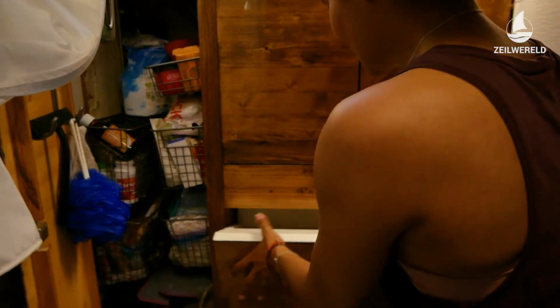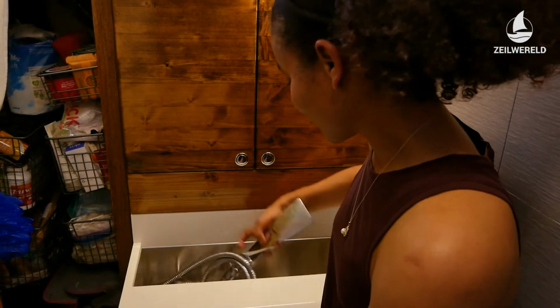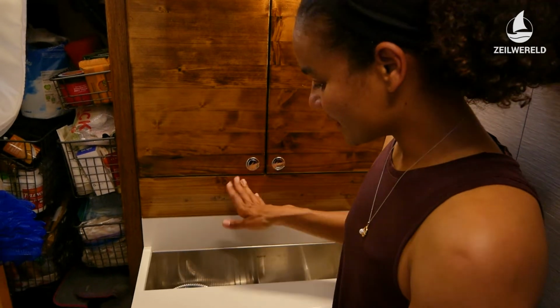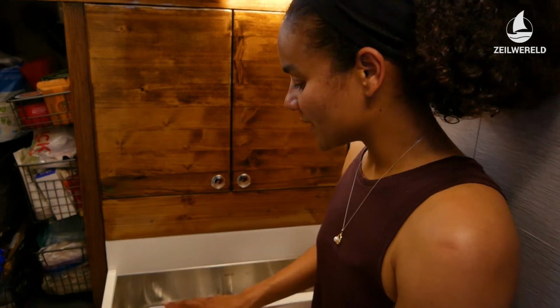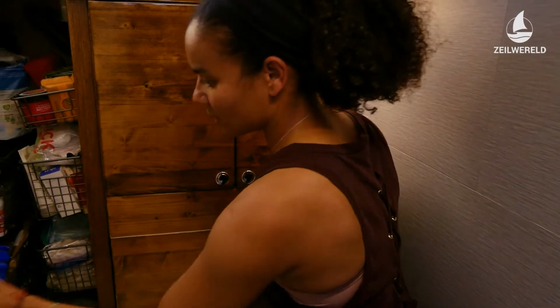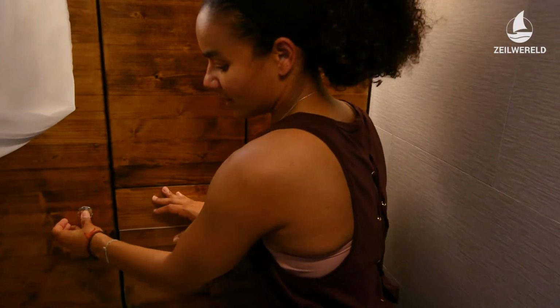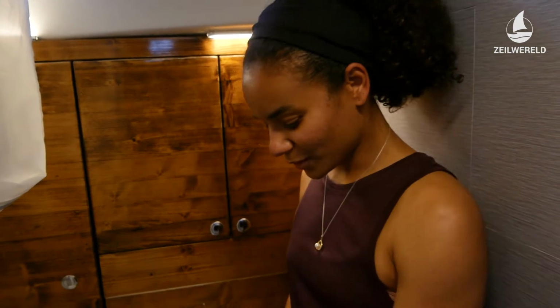So this is what our sink is going to be like. It's still a work in progress, so we haven't hooked up anything yet. But ideally, when we're out sailing, we can close it up so it's out of the way, especially with the corners. But if we need a sink at anchor, we can just open it up and lash it if we need to. And then we have a nice shower system that's perfect for two of us. And that's all we need in the master bathroom.